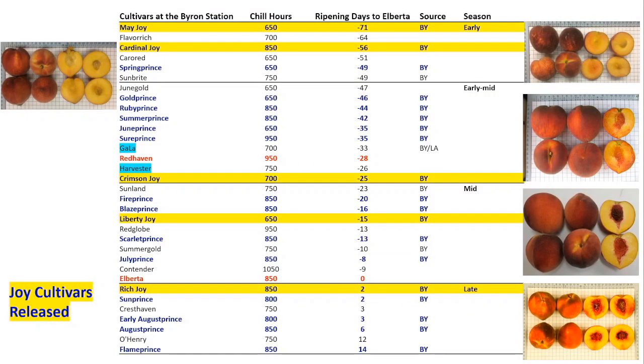And that's just the five releases. I released them probably in the past four or five years. I'm going to start from the latest ones: Rich Joy, Liberty Joy, and Crimson Joy. Those are very recent, just last year or the past year. There's a Cardinal Joy and a May Joy. Anyway, they have similar fruit character to most of the Prince series cultivars. There's a little bit of acid, the color is very good, yellow flesh, and the late one is probably freestone.